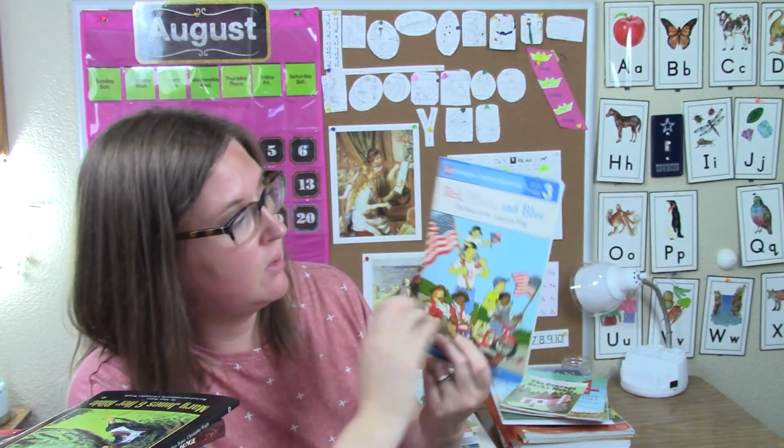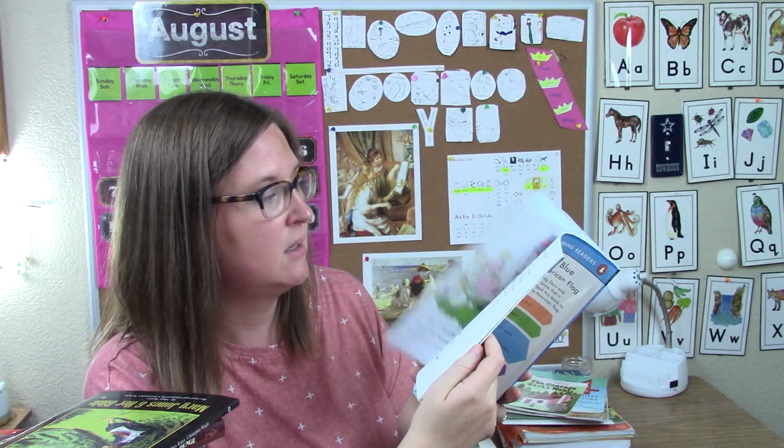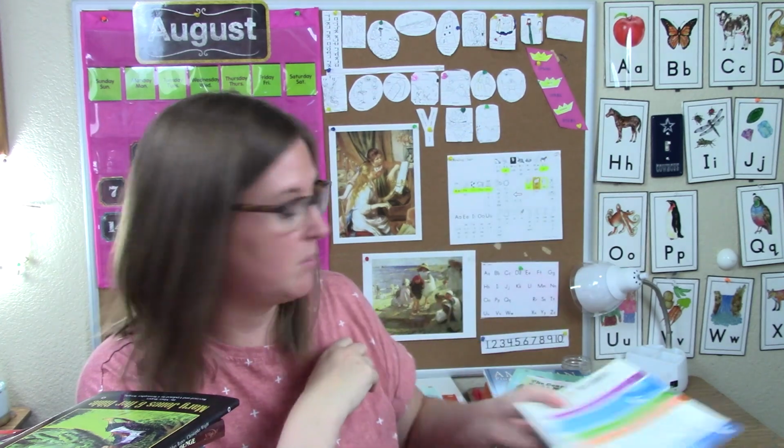Red, White, and Blue. This one I had her read aloud to me. And it was a good little storybook for her to read. And then the Complete Book of Animals. We did some of it. She didn't do much of it. But we did add in where we could remember.